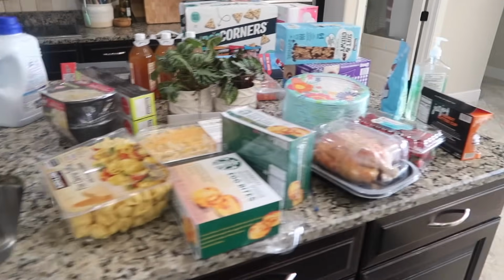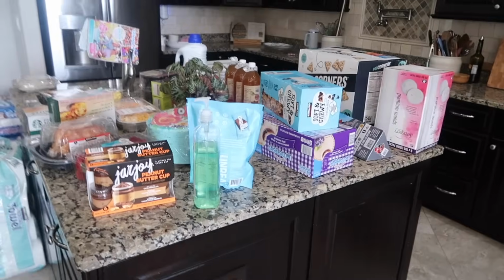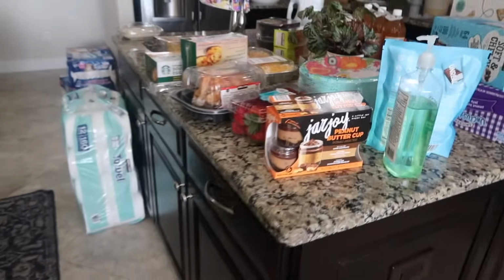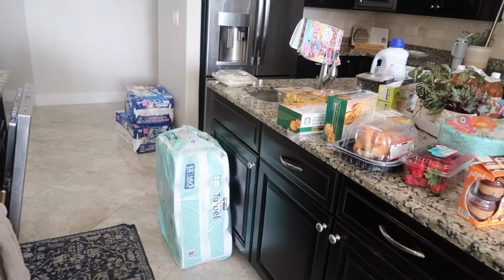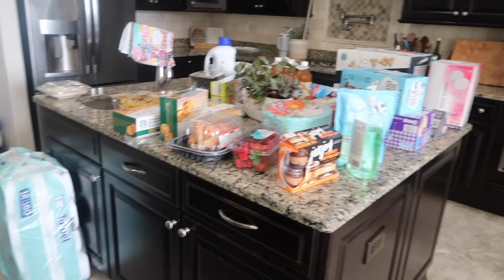Okay, so take one on the grocery haul over here. Only got the essentials, of course, the first go around. I really was only going to get the paper towels and the toilet paper because I had the sweetest desk in my trunk.